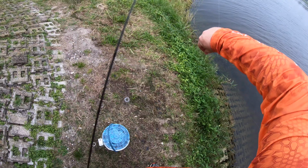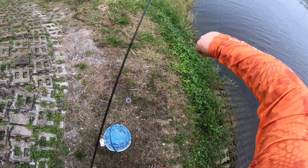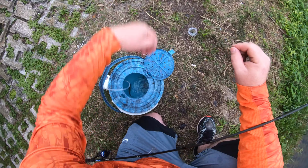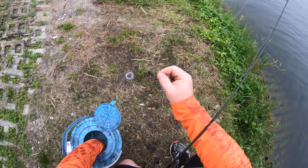Let's see if we can get another one. Hopefully no one heard me scream like a little girl when I caught that. Man, I was fired up. That's pretty cool. Caught that fish just free lining a little hook in there. And luckily I didn't horse it too bad, because that fish knows what to do when it's caught. And it went underneath both pillars.